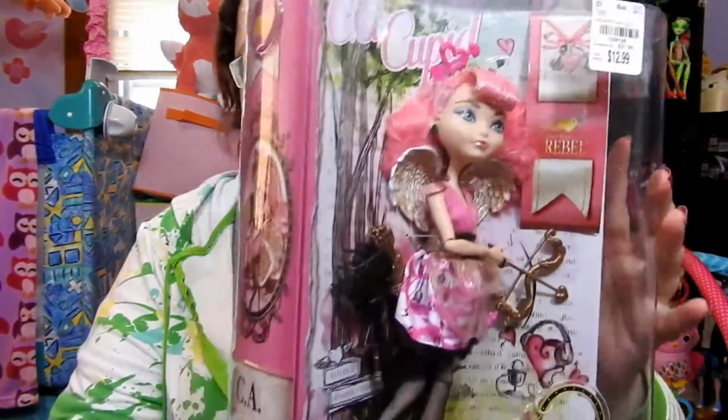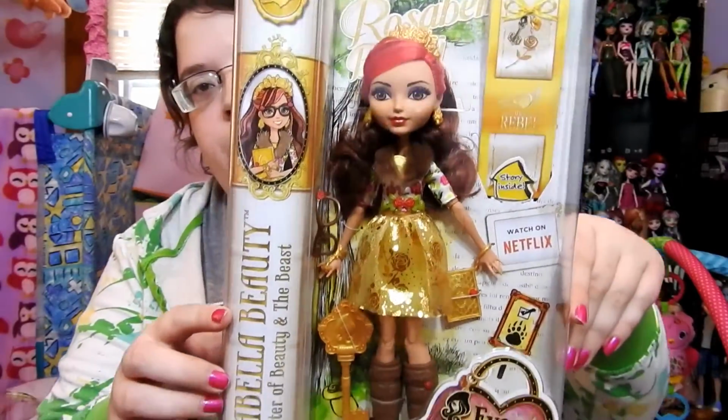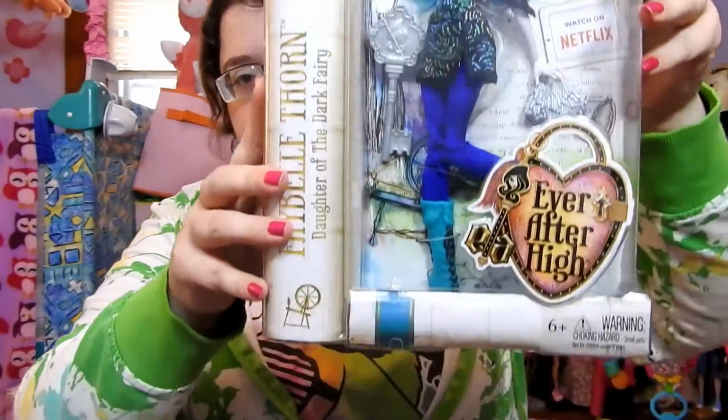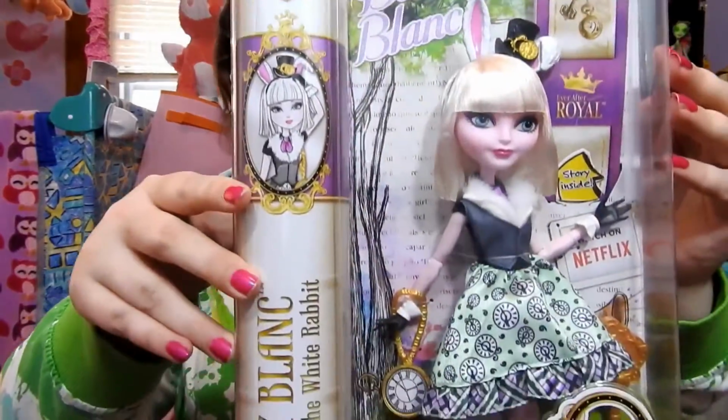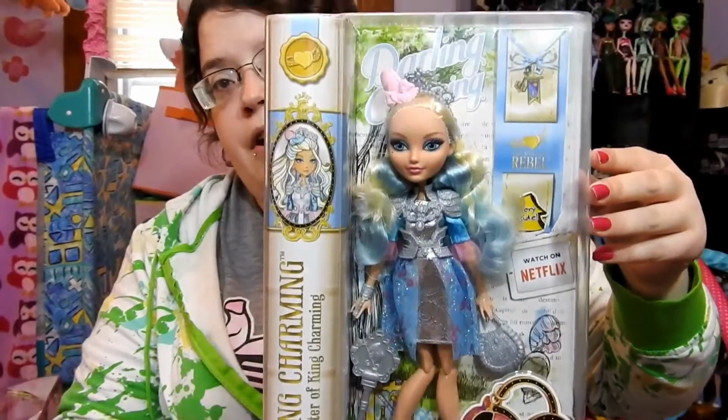And I also got C.A. Cupid, and that is what she looks like. And I also got Rosabella Beauty, and this is what she looks like. And I also got Faybelle Thorne. And then I got Bunny Blanc. And then I also got Darling Charming. And those are all the Ever After High dolls that I got.